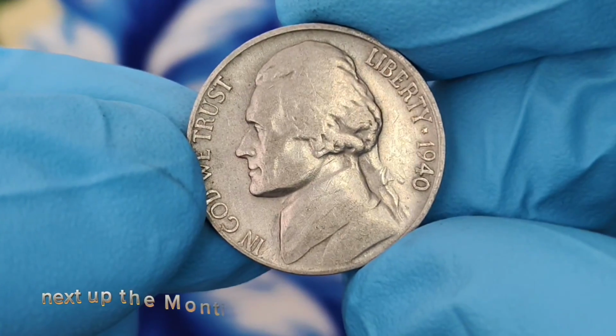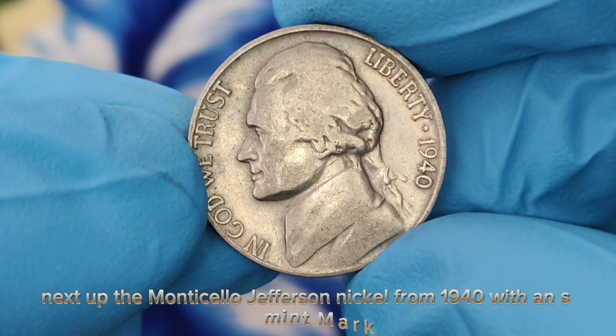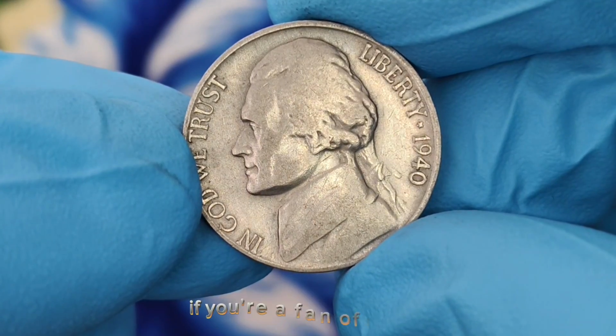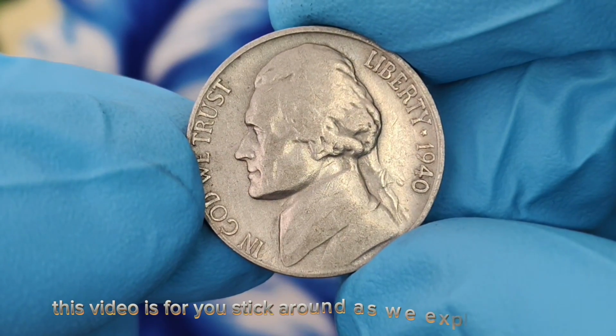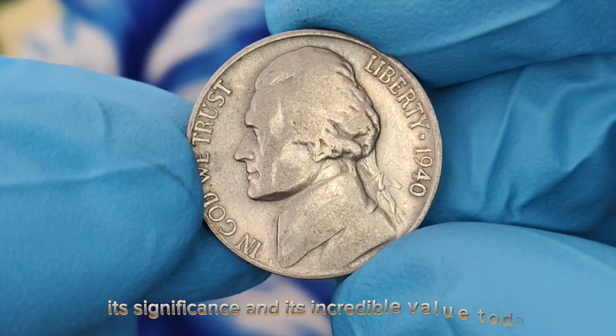Next up, the Monticello Jefferson nickel from 1940 with an S mint mark, and what makes it such a highly sought-after piece in today's market. If you're a fan of rare coins or looking to learn about the value of old nickels, this video is for you. Stick around as we explore its history, its significance, and its incredible value today.